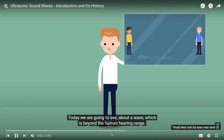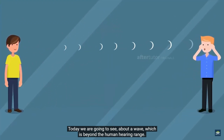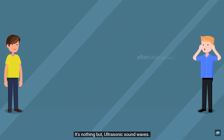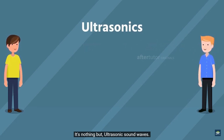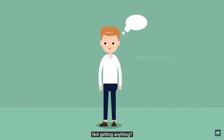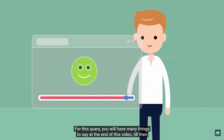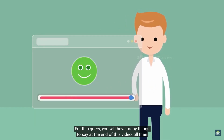Today we are going to see a path away which is beyond the human hearing range. It is nothing but ultrasonic sound waves. What does your mind say when you hear the term ultrasonic waves? Not getting anything? No, you don't. For this query, you will have many things to say at the end of this video. Till then, freeze your mind.